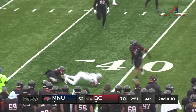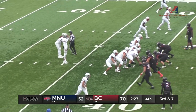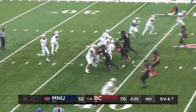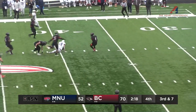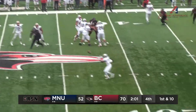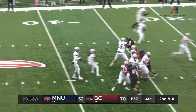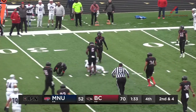Parsons pass complete near side to St. Louis for Adrian Parsons. He's had an incredible football game for MNU. 617 yards and 4 touchdowns. And another completion. Parsons with all day to throw out into the flat to St. Louis. Pass is complete to Brian Cox for a first down.